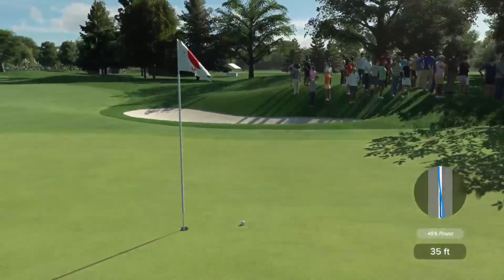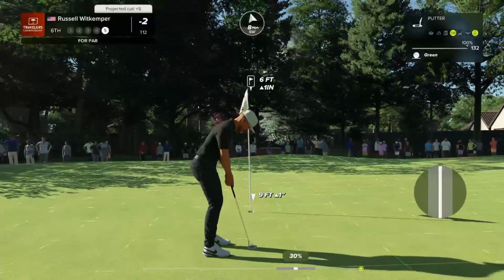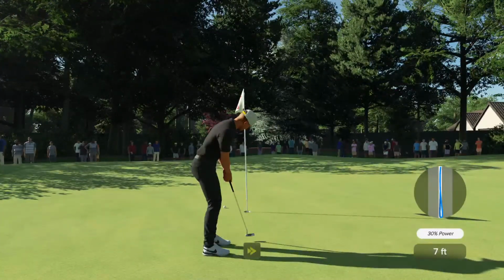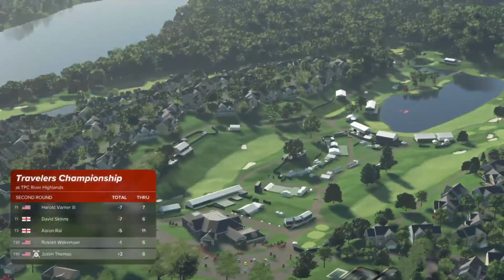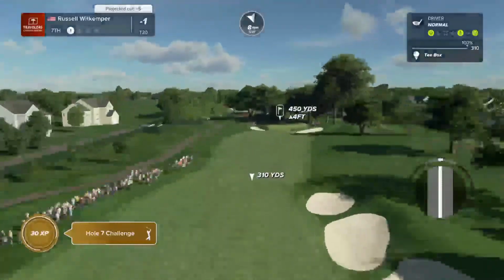Looking really good. Yeah, that looked to be a bit of a misread. Just 6 feet between he and the hole. Oh, so close. Now 6 strokes back after that hole. We have a par 4 on this one.